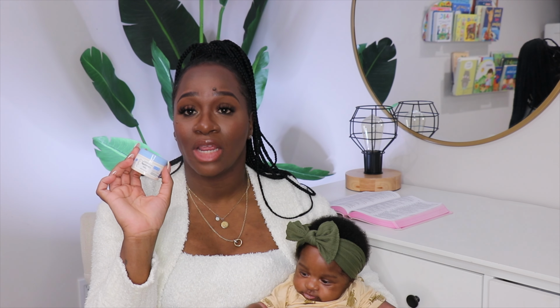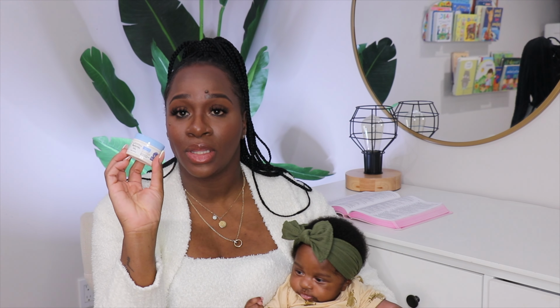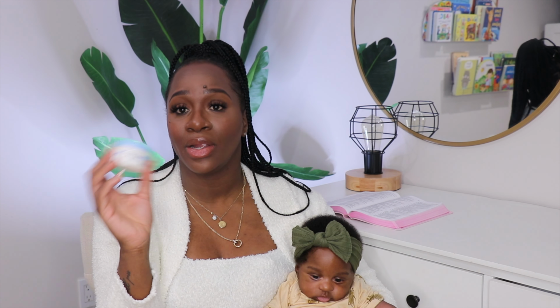Her skin started to get really textured on her shoulders and in the creases of her arms, and I put this on. I did some research. I put this on and immediately it cleared it up.